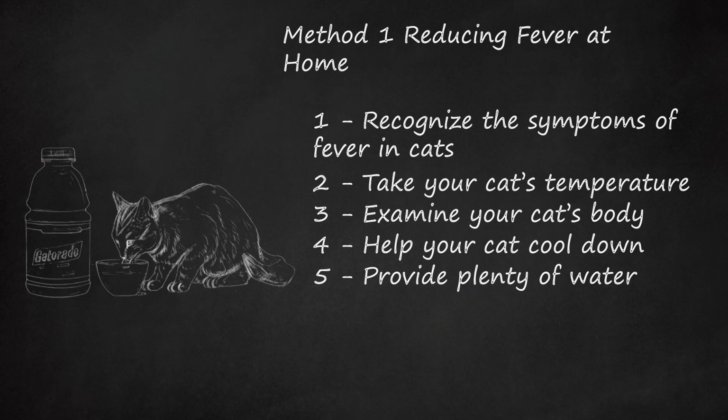These may help restore your cat's electrolyte balance, especially if she has been vomiting or had diarrhea. You can use a syringe to get your cat to drink Gatorade. If your cat is resistant to syringe hydration, try freezing some water or Gatorade into cubes. Your cat may be more interested in licking an ice cube than drinking, and the cold will help her cool down. Never give your cat milk.